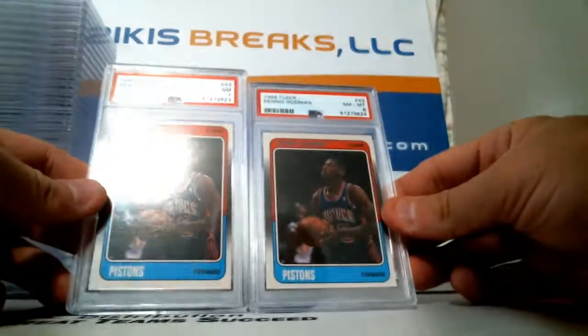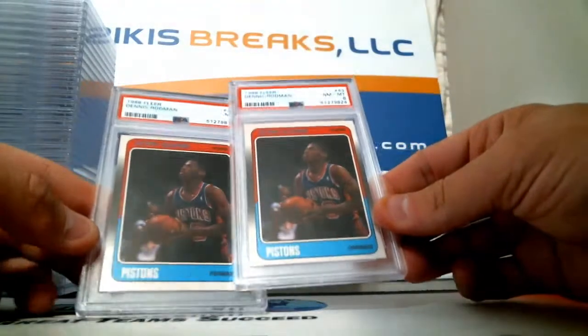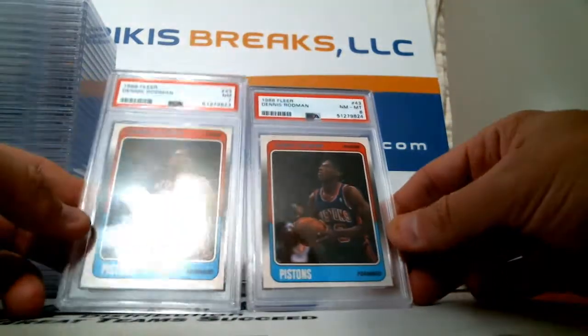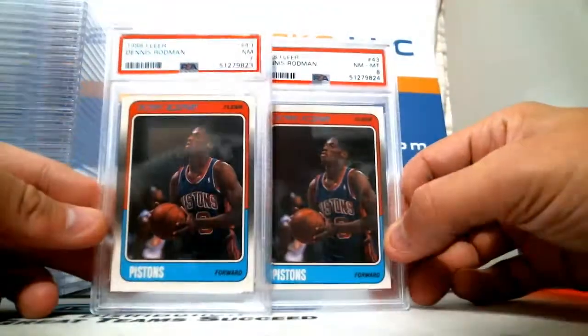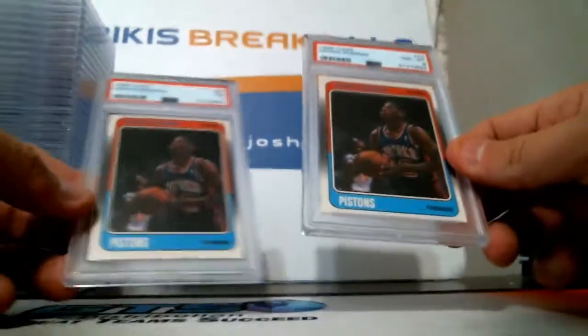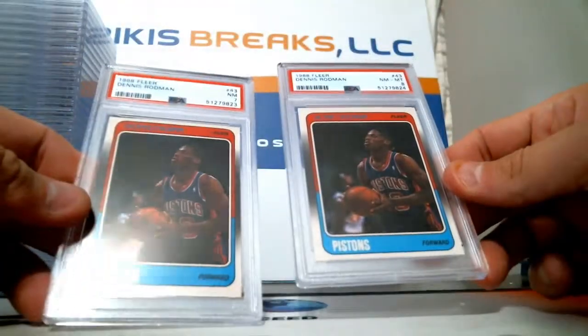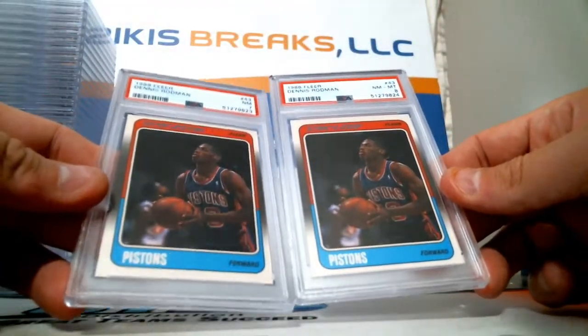We got a couple Dennis Rodman rookies, but not so great on the grades, although this was to be expected, and both of them were. I don't think I was expecting much on these. Typically, you just want to get some cards like this, at least some people do. You want to get them slabbed and secure the value in the condition, but obviously with that centering and stuff, you don't expect much more than that. So 7 and 8 on the Rodmans.